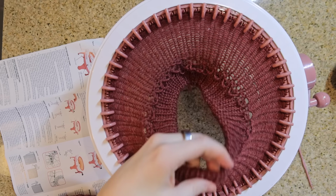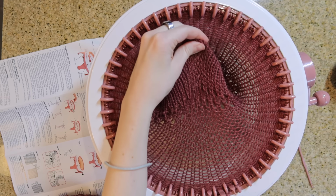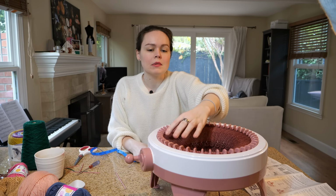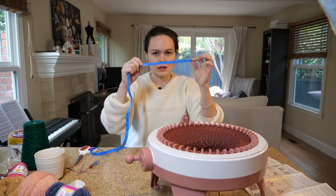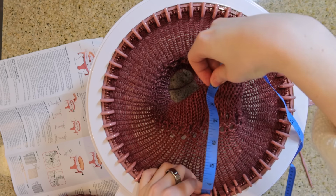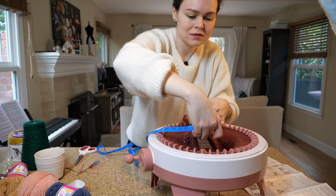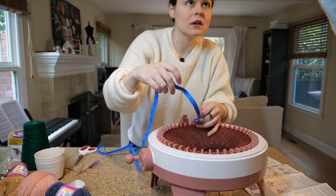So this is all stretched out on the machine right now. So I'm just gonna stretch it forward to get an idea of how long it would be. And then we're gonna lose some length gathering up the crown. So I'm gonna add an extra inch for that. So I want my final piece to be 9 inches long. I'm just guessing here. This is not a good way to do this. I'm gonna give it a few more rows and then call it because it's getting close.